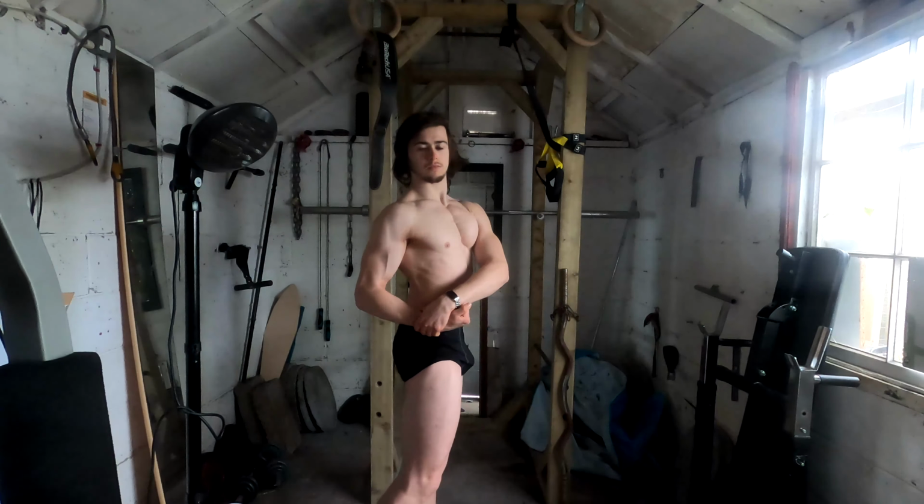Quads are starting to come out, you can see the separation. It's at the vastus lateralis. That's my smaller leg, actually, my right leg. My left leg, which I thought would have been my weaker leg, is actually my stronger one.